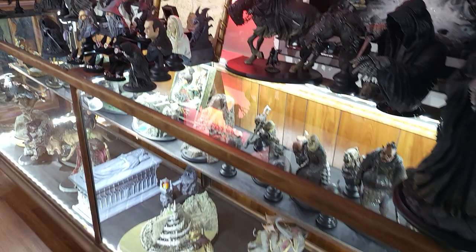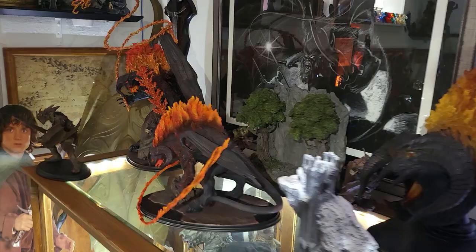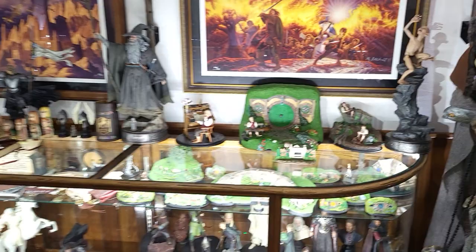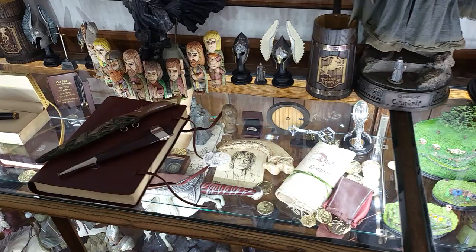But I would say I've come to realize that maybe less is more with some of these displays. You want to display everything you have, but it ends up causing some issues and cluttering things up. So I made some choices to take some stuff out. And I really have been concentrating on buying more custom pieces this last year or so, maybe a little longer.